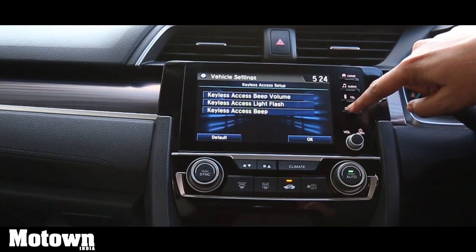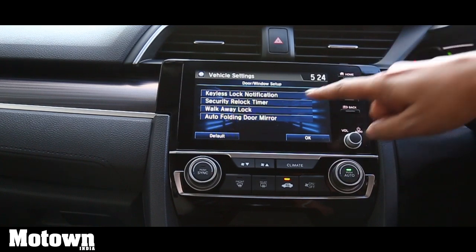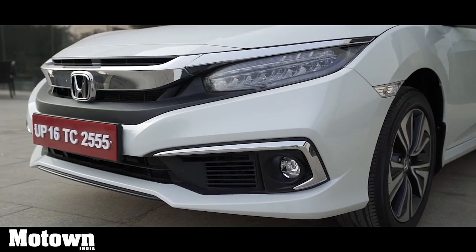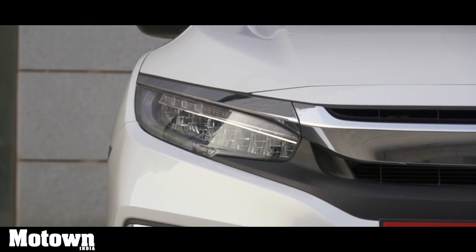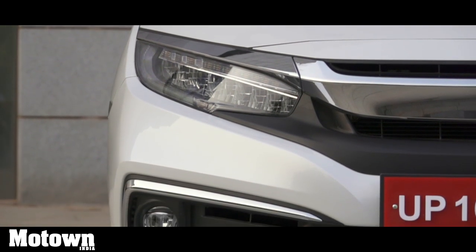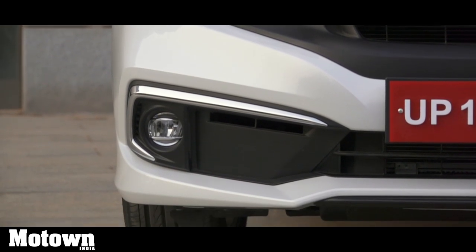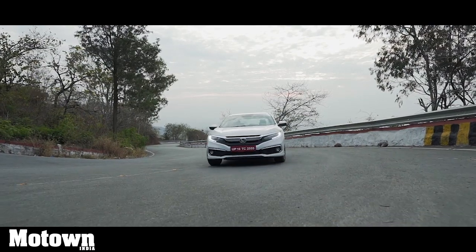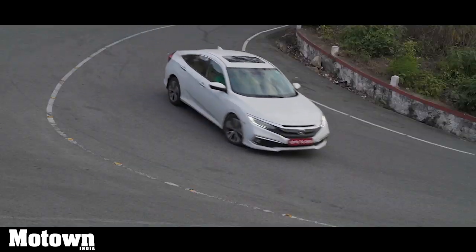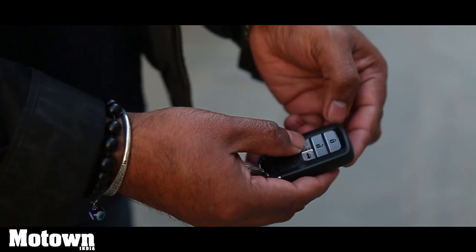The remote engine start feature is only for the petrol automatic model. It is built into the key fob supplied with the vehicle. This is basically to remote start your car and ensure that the air con begins to cool your cabin before you step in. To start the engine remotely, the owner presses the lock button and then holds the engine button for a second. The Civic's hazard lights will flash, indicating that the signal has been received.